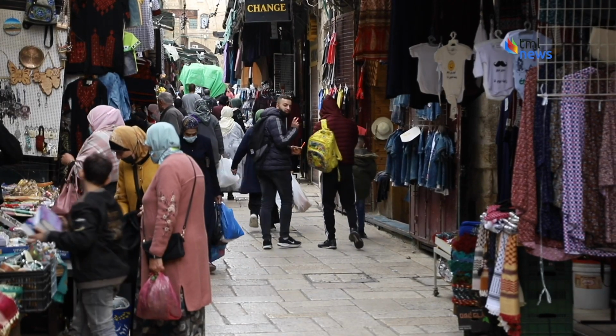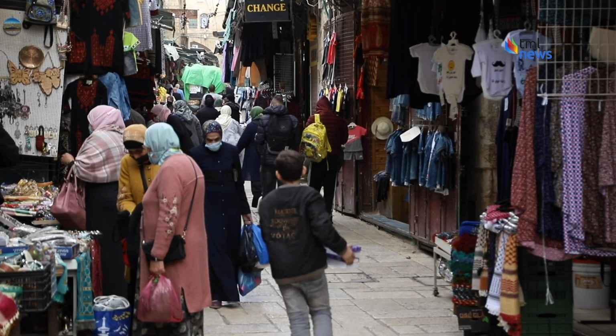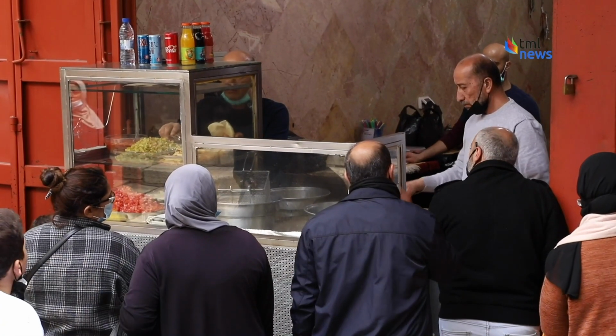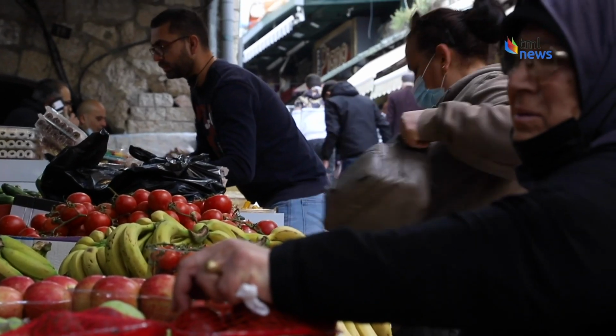What a difference a year makes. The last time the ancient alleyways of Jerusalem's Old City were packed this way, no one had heard of the coronavirus. Last year was catastrophic for shopkeepers.